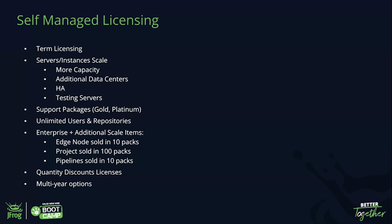We also have additional support packages, Gold and Platinum, which add more capability. We'll talk more about that in the product section here, but I wanted to mention it. We have unlimited users and repositories. The reason I mention this is because we don't charge by these items, and some of our competitors do. And it's important for you and our customers to understand that.